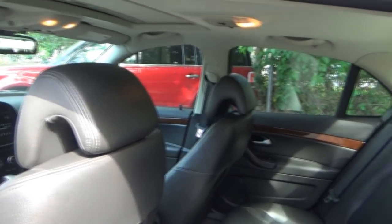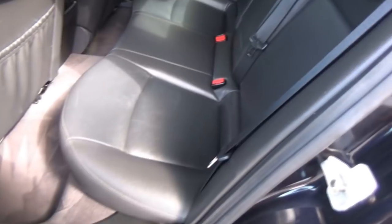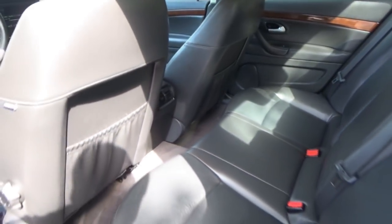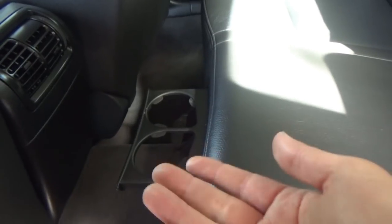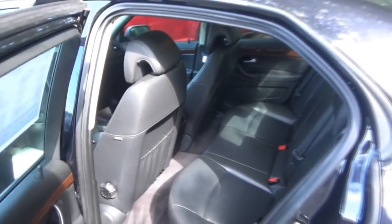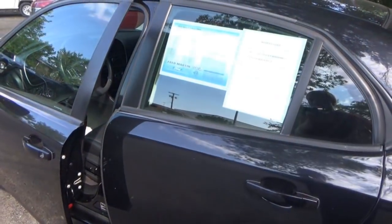In the back, not a whole lot to do back here, but again, the seats look really nice for their age. This does fold out, and it actually looks like there's a pass-through to the trunk. Yep, a trunk passageway right there. Strangely enough, no cup holders. Are there hidden cup holders? Oh, yes there are. There we go. Now that right there is a Saab quirk. I didn't even know those existed. Let's get in and I'll show you some of the other quirks along the way.